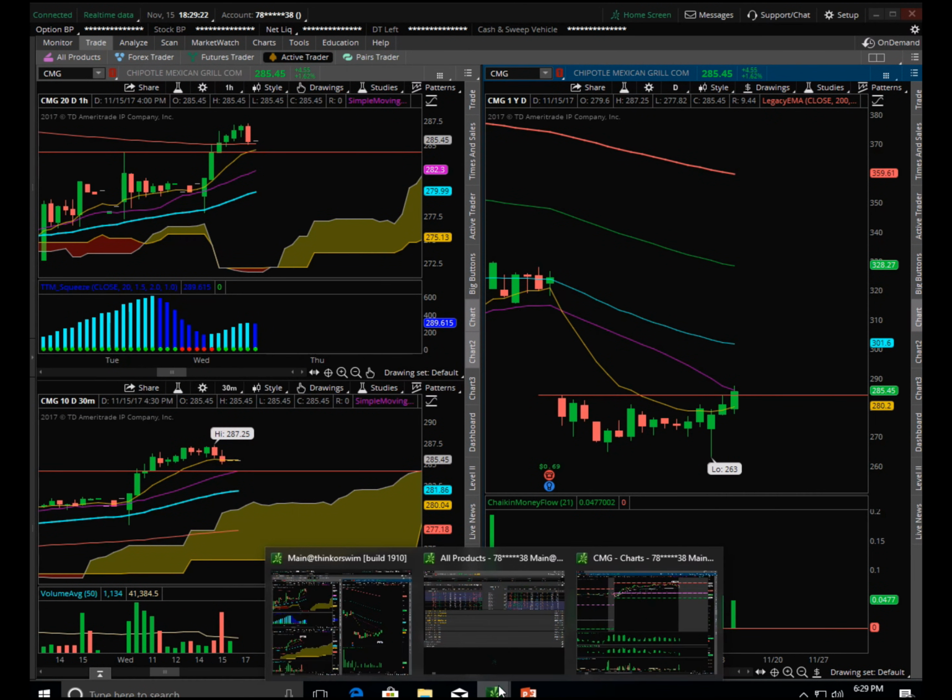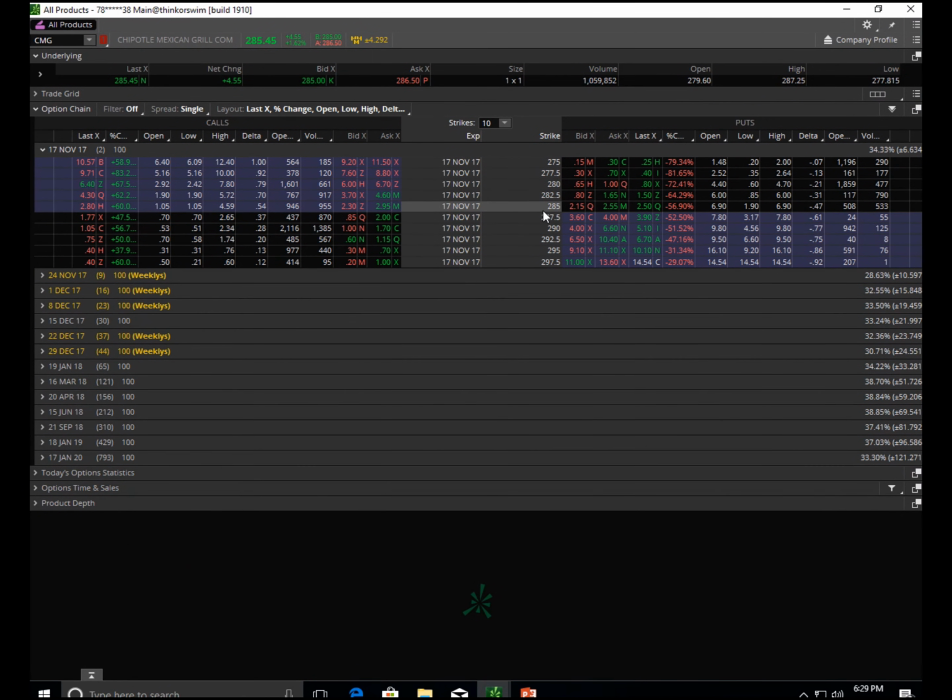Let's take a quick look at the options chain. The 285 call option contracts opened up at $1.05 per contract, and they hit a high of $4.59 per contract, thus giving you a 4-to-1 trade. Not quite a 5-to-1, however, very close, and definitely worthwhile taking that trade. It's more than a double. You can't be mad at it.